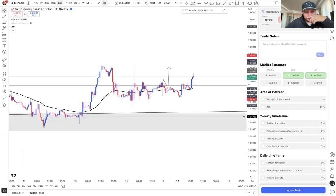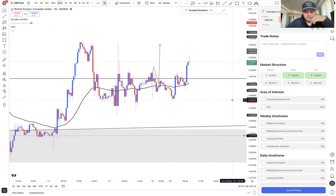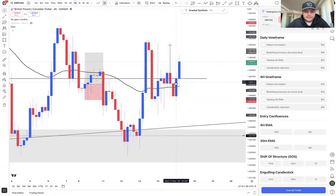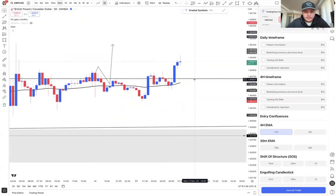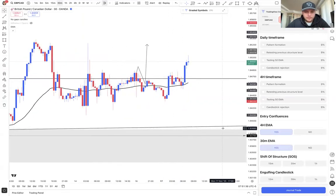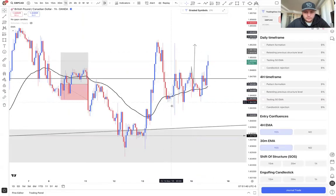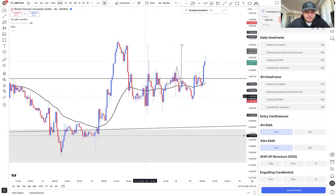And then your entry signal is a shift above. Like for your entry confluences, you have one, price is above this 4-hour EMA. Two, it's above the 30-minute EMA. Three, you have a shift of structure on, well, technically, let's see, 1 hour doesn't count. 30-minute does count. So you have a 30-minute shift of structure.